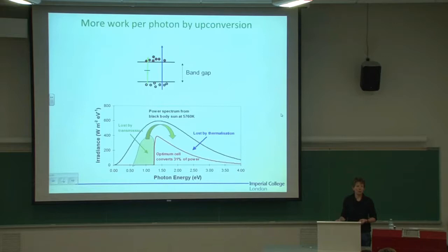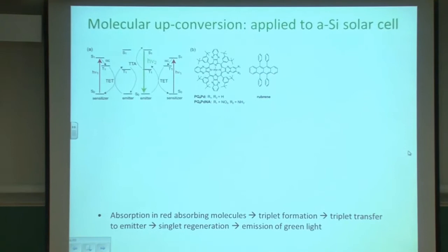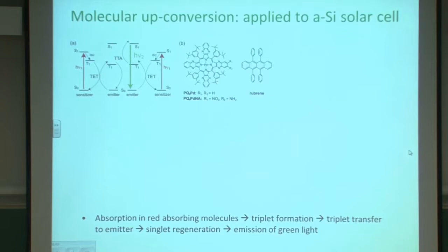But I wanted to give a rather different example, because I think it's interesting. This is to use as the absorbing and emissive material, the material which basically changes the shape of the spectrum. It's to use molecular material for that. And it's the idea of the so-called molecular upconversion.